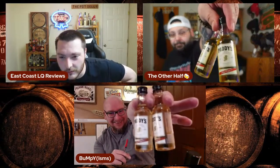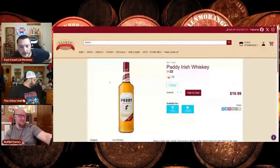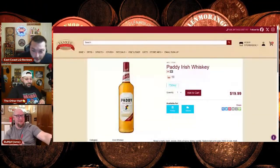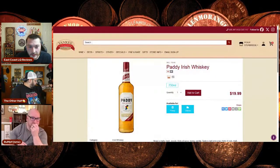Now, this looks a lot different than what I remember it to be, okay? Let me pull this up really, really quick. This is what I thought it was. All right, so Bumpy's got some smaller bottles. Nice. So this is what I remember the bottle used to look like. So you see $20 for this. It looks a little different now, because now we got this really nice tin.